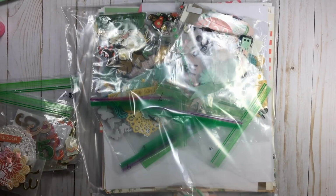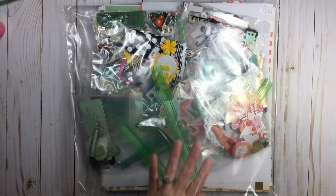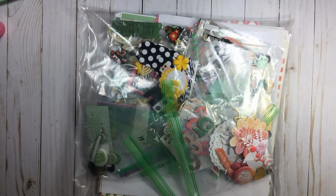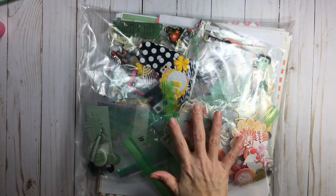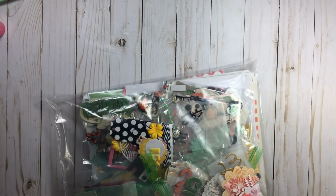Because let me tell you something. Things get knocked over. Fur babies knock things over. Little babies knock things over. So, yes, you have to have your embellishments in baggies. And I tell you, it's just not ever quick. You open that up. You just find your number and go to town. Yes. Okay. So I wanted to show that. And then I'll show that again in more detail in building page kits part number 5.